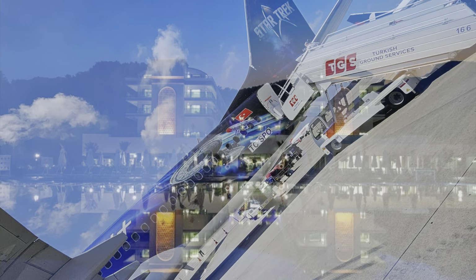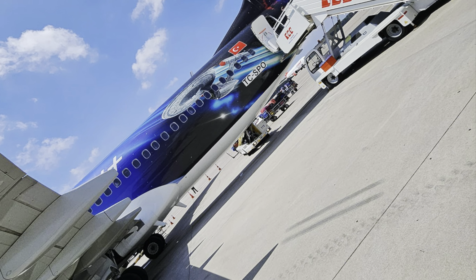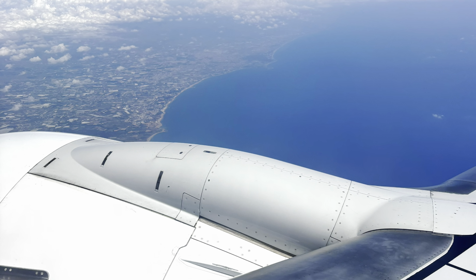Thanks. I did just have to pop a photo of our Sun Express flight because it was covered in Star Trek photos, and we thought that was absolutely fabulous. Thanks.